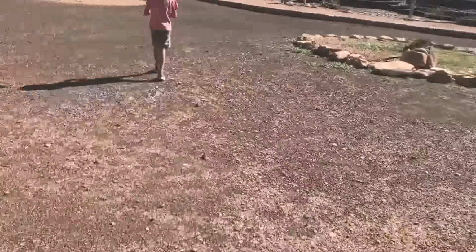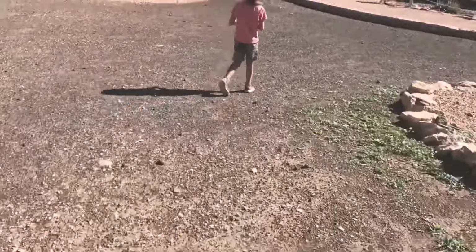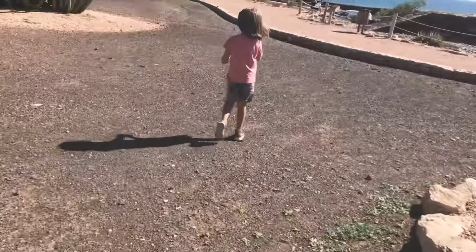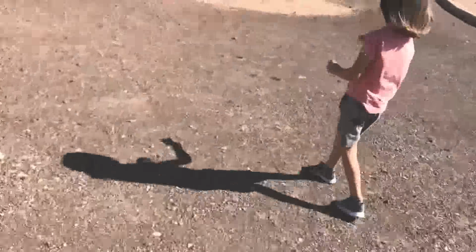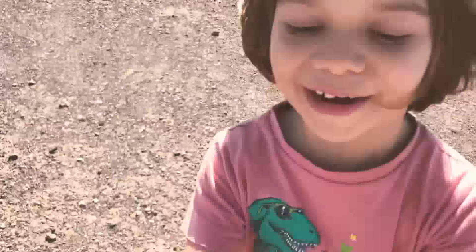Apparently there are squirrels here. And we have a fruit from a cactus. I don't remember the name. Let me show you. This fruit. It's so red. I touched it with my fingers. Look at me. It's like a heart of a person. Anyway, our tour guide said squirrels love this fruit, so we're gonna try to feed it.